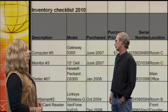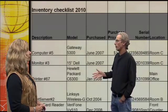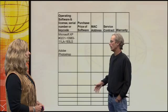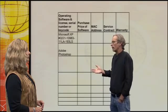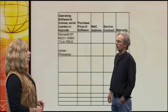This would also be a good place to list the service contracts that you've purchased. In terms of software, I would suggest you also list your software as part of this inventory. You need to write down the software associated with each computer, its serial number or key code, and any other information that's required to operate the software. A lot of software today is actually downloaded, so that information needs to be stored as well.